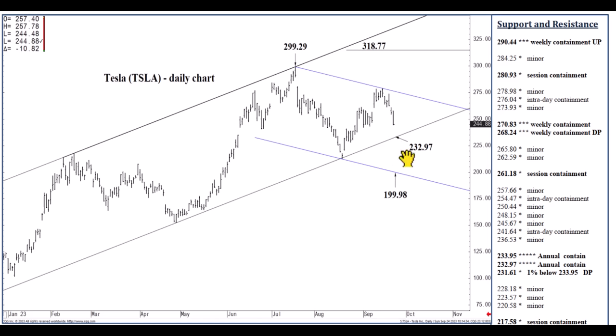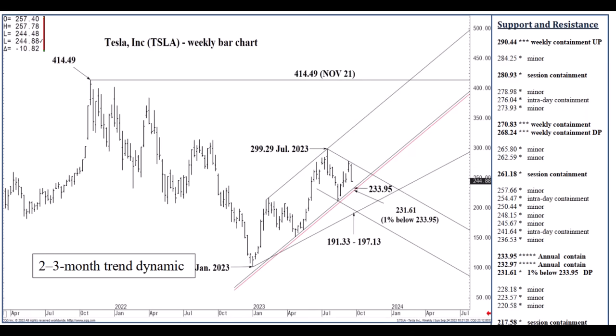But if we close below this 232.97 channel bottom, and let's give it that 231.61 1% violation of the same formation on the weekly chart, then this is our next setup. This could be by Friday's close. This could take the better part of 2 weeks. That would be the next setup. I give that a 1 to 2 week objective then, and that area as represented on the weekly chart once again in the 191.33 to 197.13 region. I'll give it the benefit of the doubt in terms of possibly being able to contain selling through the rest of the year. This is our next long-term support below the 230s.